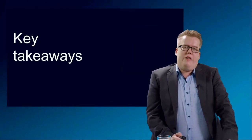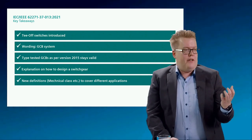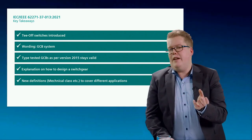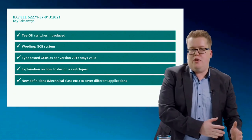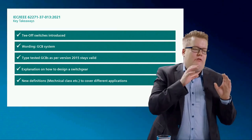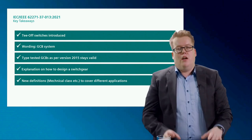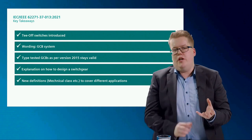And then I already want to come to the key takeaways. Most important, what I've already introduced are the T-off switches. T-off switches are now defined in the standard. They need to be generator circuit breakers. We do have the new wording generator circuit breaker system. So we are not only covering the generator circuit breaker as a current interrupting device anymore, but we are defining a whole bunch of equipment being installed in an enclosure in your generation network.